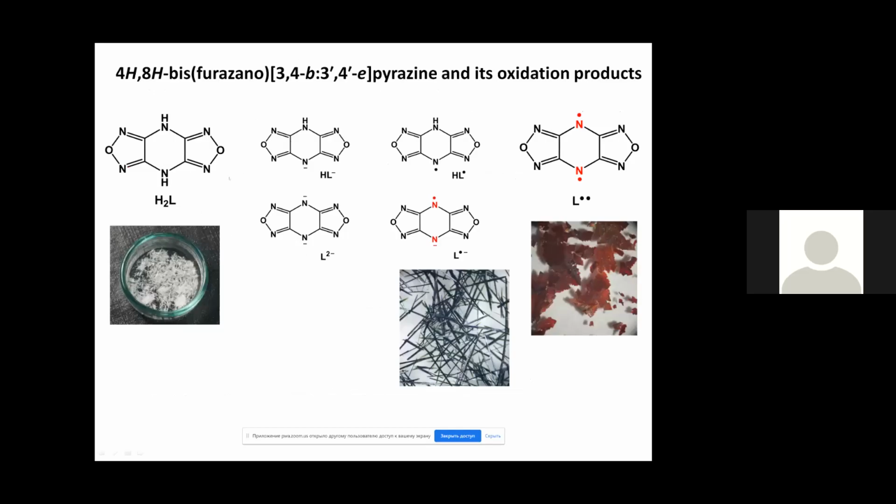In this picture, you see the starting difluorofurazanopyrazine and two of its deprotonated derivatives, and also the product of the oxidation, the protonated radical. But the protonated radical is kinetically not stable. All radicals are not stable in acidic medium. And here is a very stable radical anion. And below you can see this sample as needles. The needles are very tiny because this compound is deeply colored, and it's necessary to prepare very tiny crystals so that it's possible to see through them the deep green coloring.